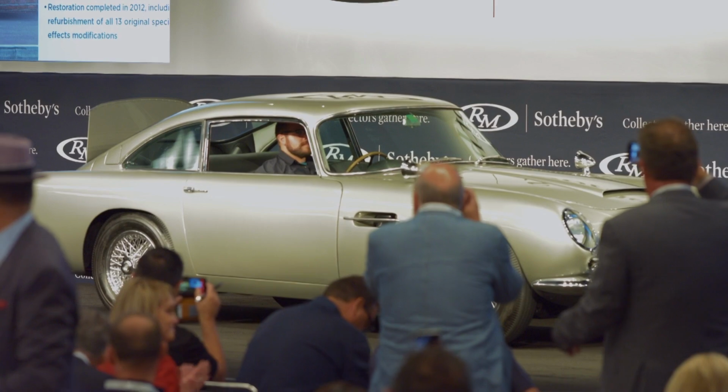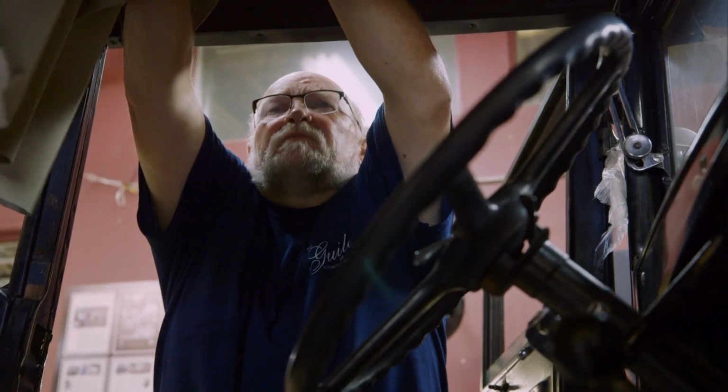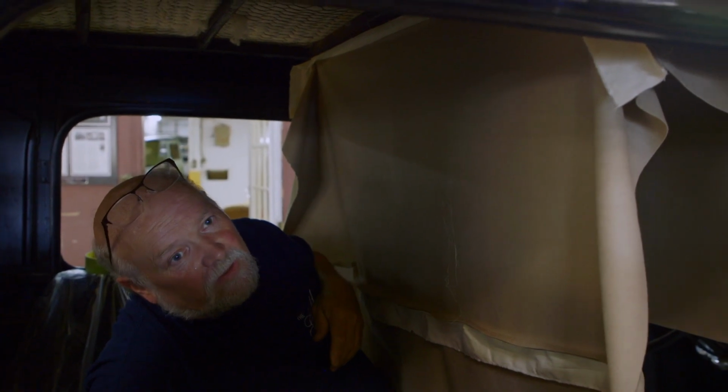3,900,000, 4 million. 4 million, that's the bottom of what they were hoping for. There's a gap about 1.25 inches. These old cars never keep the shape after 75 years.